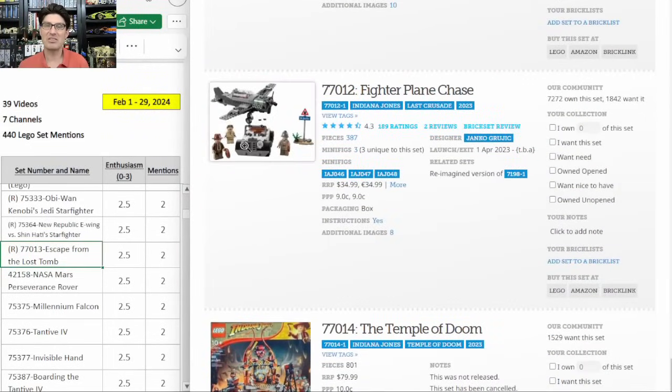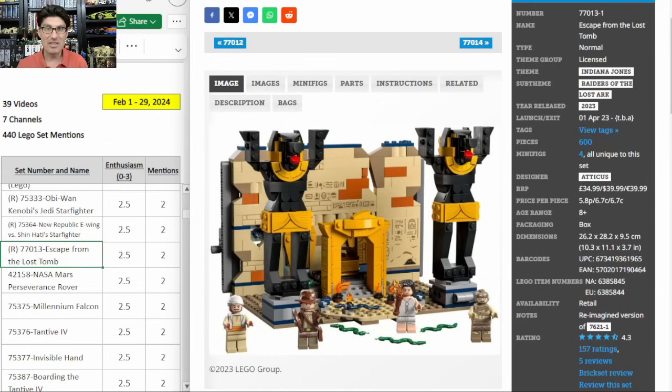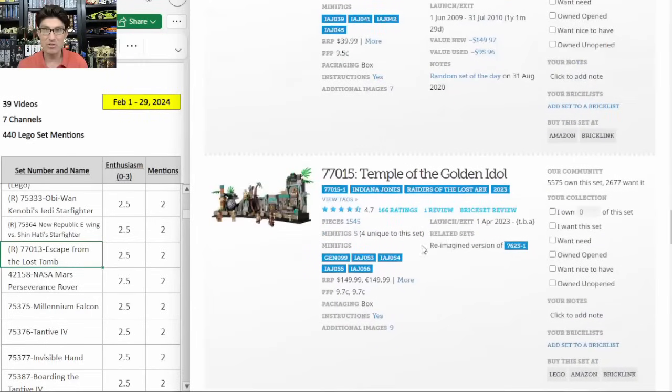Yeah, fighter plane chase is the other one, and there just seems to be very little buzz around Indiana Jones, and it's only 3 sets. It's the fighter plane chase, the one that we're looking at, and then the diorama that we looked at in the last video, and I'm not even sure. There we go, and here it is.